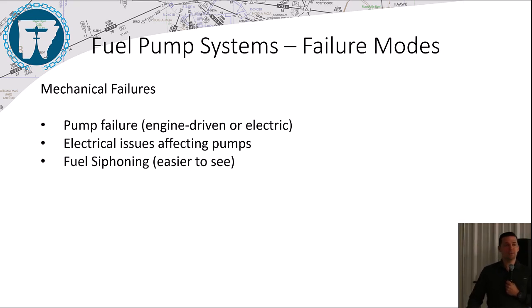Now typically on a Piper, this is really common on a Piper, we have two types of fuel pumps. We have an electric driven fuel pump and we have an engine driven fuel pump. Now all GA aircraft that I'm aware of have an integral fuel pump attached to the engine. So it's in the accessory part of the engine, and it's always going to pump fuel, right? But then in a fuel pump system, you're going to have an electrically driven fuel pump that needs to be on in certain phases of flight in some cases.